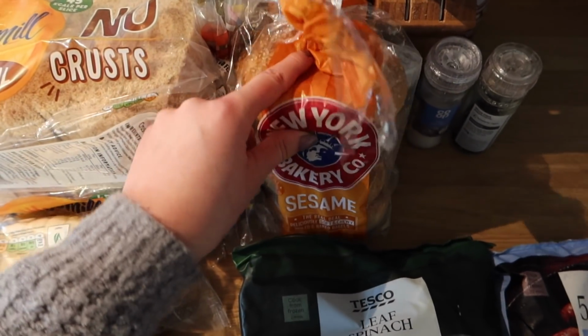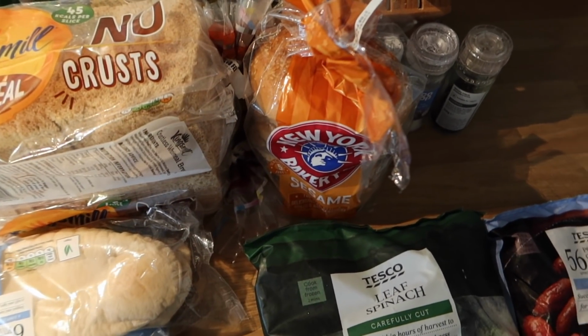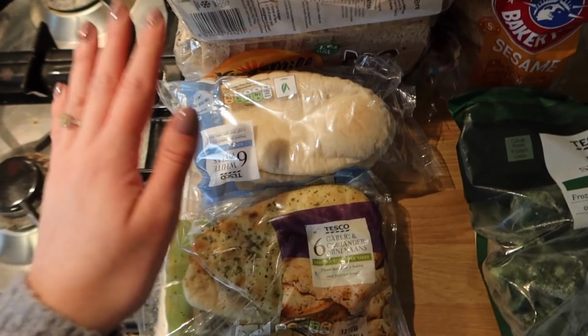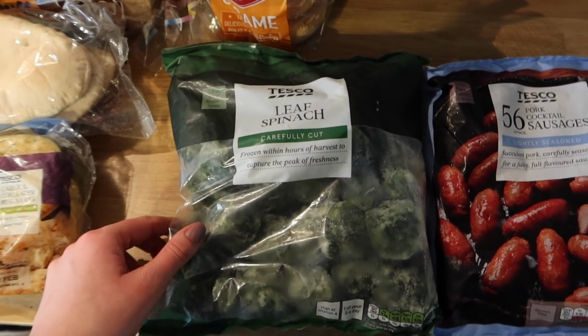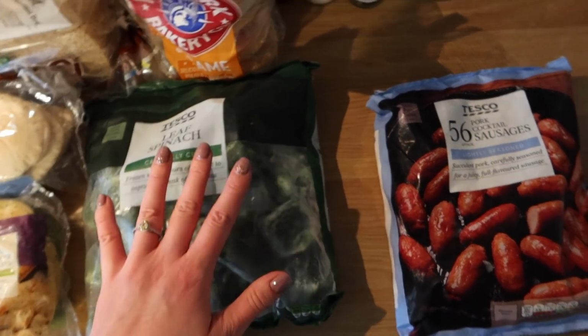Completely opposite though, we've got some bagels because this is mine and Mark's favourite if we ever do have something for breakfast at the weekend, and Mark will have them for his lunch throughout the week as well. Then we've got some pita breads and some mini naan breads again. More frozen spinach. I really can recommend this because it's just there when you need it, and it's been so useful for me for certain recipes. So I got another one of them.